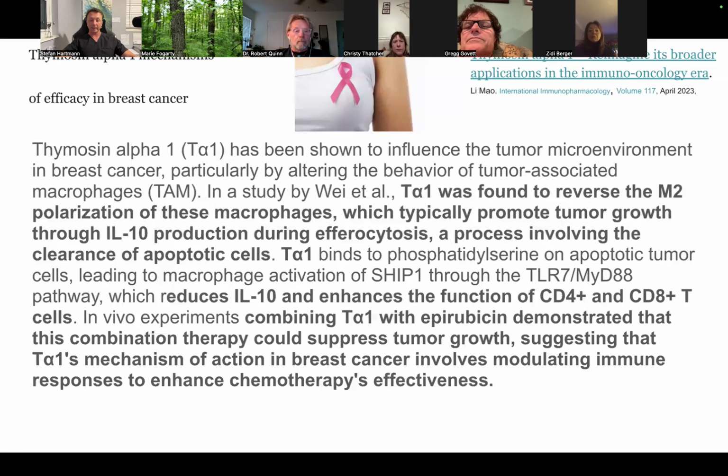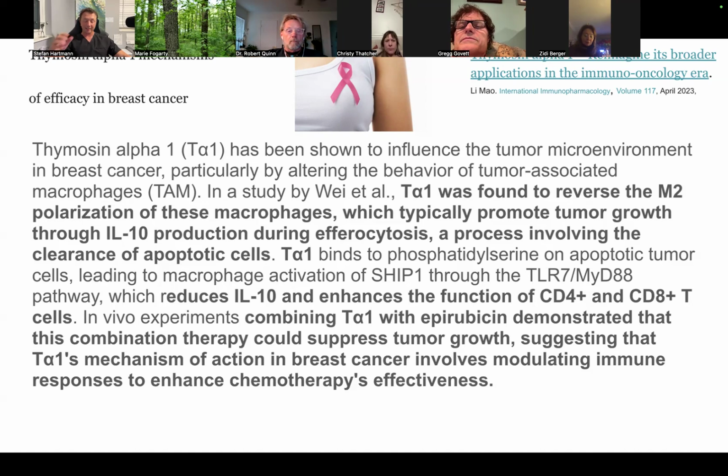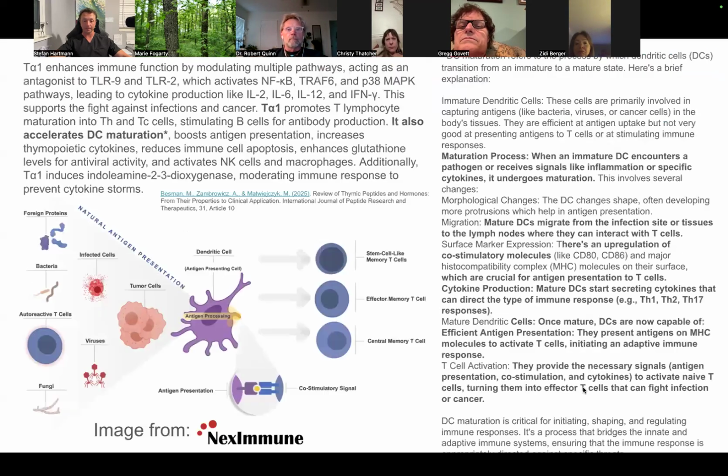Thymosin alpha 1 in breast cancer. TA1 was found to reverse the M2 polarization of these macrophages, which typically promote tumor growth through IL-10 production during efferocytosis, a process involving the clearance of apoptotic cells. So thymosin alpha 1 helps clear the dead cells. It reduces IL-10 and enhances the function of CD4 and CD8 T cells. TA1 with the chemotherapy drug epirubicin demonstrated that this combination therapy could suppress tumor growth, suggesting that TA1's mechanism of action in breast cancer involves modulating the immune response to enhance the chemotherapy's effectiveness.